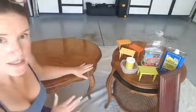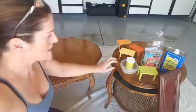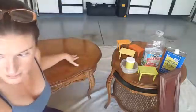These 2 pieces actually are a matching set. This is a side table. This is a coffee table.